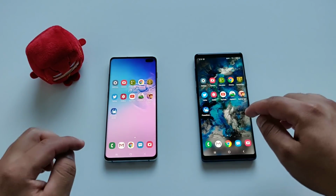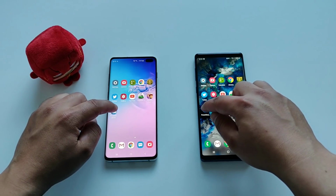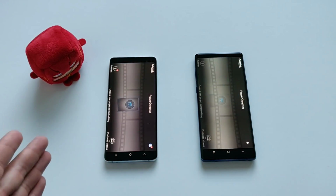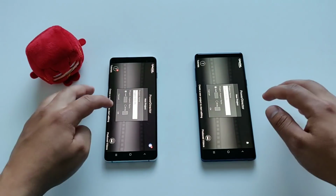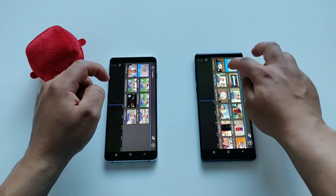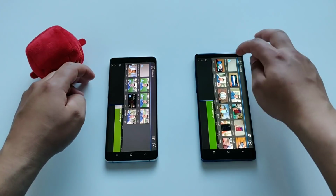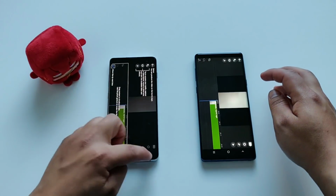Okay, next is PowerDirector, the video editor that I use for all my videos. In 3, 2, 1. Let's see which one opens it up first. And it looks like it's going to be the S10 Plus. Yes, the S10 Plus finished first. So let me go ahead and start a video. Okay. Go ahead and go into camera on both of these. We'll do my 30-second video that I picked for both of these. I recorded in 4K. I'm going to go ahead and use original. Okay, let's go back, back, back.